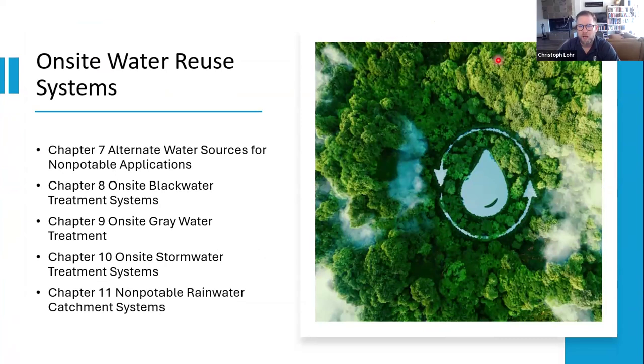Moving on, in the interest of time, to on-site water reuse, which goes by several names: potable water reuse, any number of other alternate water sources. We're talking about water reuse as a whole, and chapters 7 through 11 in WE Stand all deal with various versions of this. Chapter 7, alternate water sources for non-potable applications. Chapter 8, on-site black water treatment systems. Chapter 9, on-site gray water treatment systems. Chapter 10, on-site stormwater treatment systems. And finally, chapter 11, non-potable rainwater catchment systems.